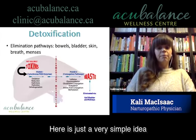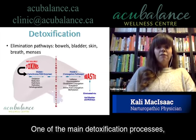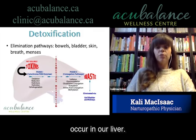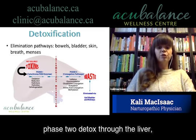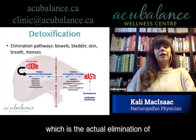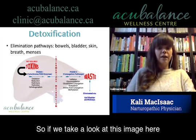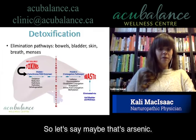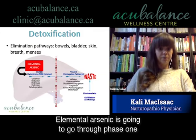Here's just a very simple idea of why we have to open those elimination pathways first. One of the main detoxification processes, actually two of the main detox processes, occur in our liver. So there's phase 1 detox through the liver, phase 2 detox through the liver, and then what we call phase 3, which is the actual elimination of those toxins from your body altogether. So if we take a look at this image here, this is our liver, and on the left, we have toxins coming in. So let's say maybe that's arsenic. So I've taken some elemental arsenic into the system.